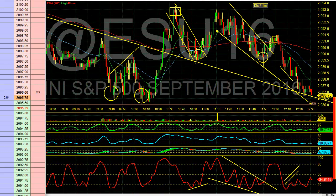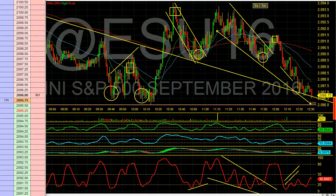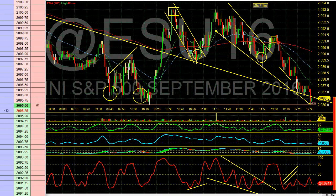Actually got my DOM up here in case I want to take it live. There might be some good setups actually approaching. Lows of the session. I'm actually going to turn this over to a different contract too. I'm going to mess up, so let me get that set up here fast.